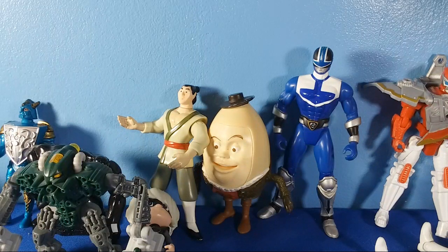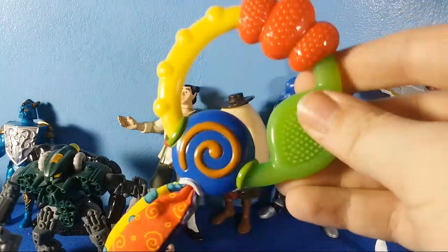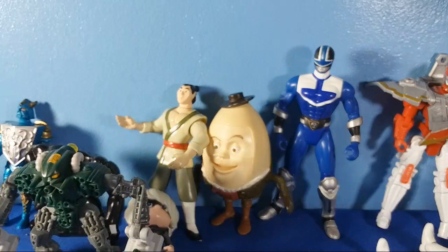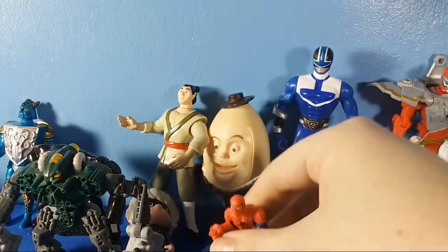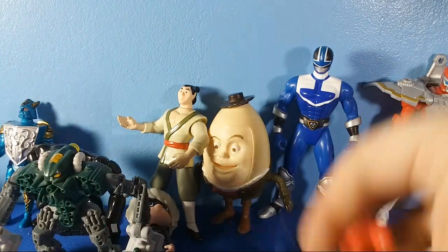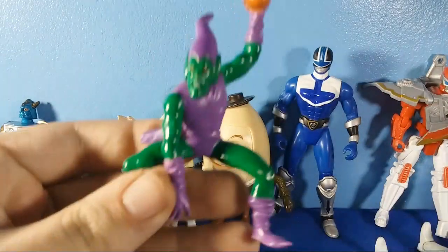What else do we have? Baby chew toy. Probably shouldn't be touching that. We got... Ooh, looky here. We got a Spidey spinning top. Spun a little bit.